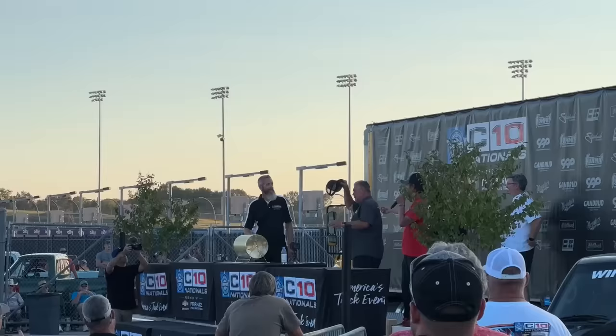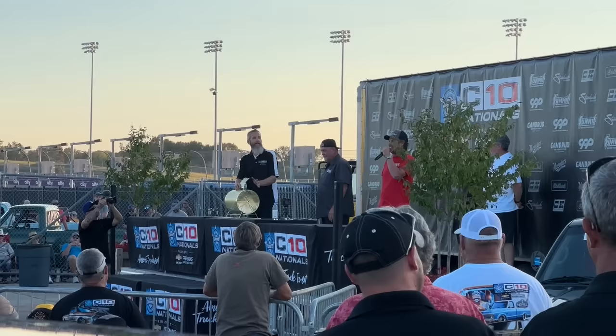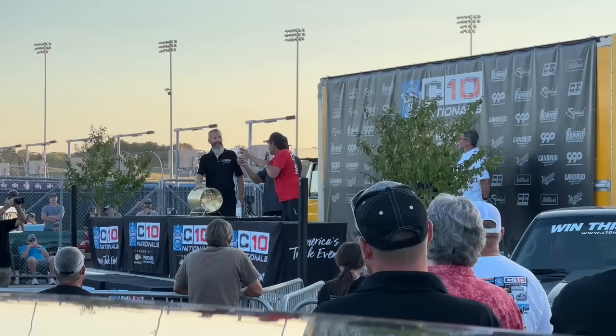Yeah, that thing's heavy. So this is the winner of the last Blind Chicken show truck find in Texas. He's going to draw the winner for this giveaway truck. This is it, ladies and gentlemen. Who's ready to win that truck? Thank you, sir. Who wants to win a truck?